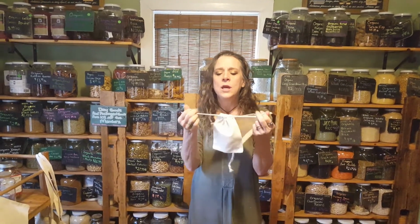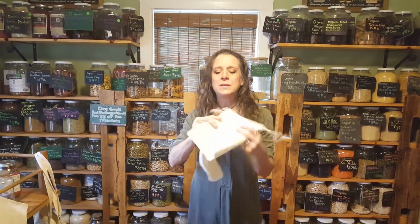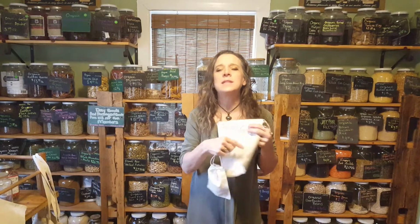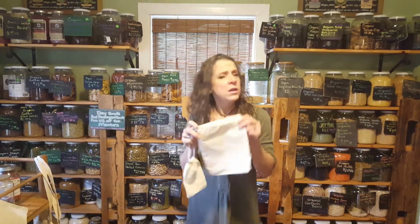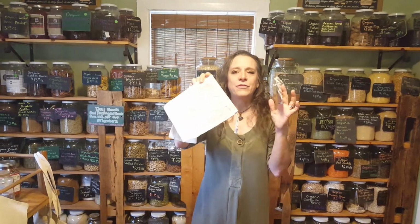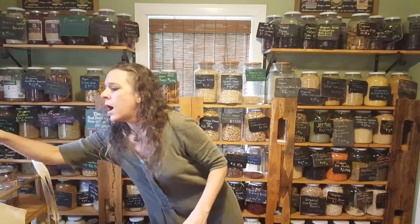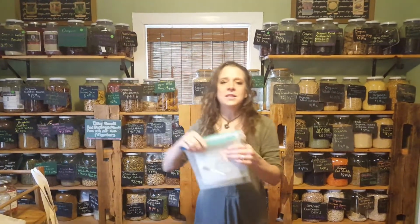And I like the ones with double drawstrings so you can pull them tight. If I do use really big ones, sometimes I'll get a little masking tape to label what it is till I get it home and put it in my jar. So this is one option that you can do. And they come in so many different sizes, so you can get whatever it is that you want or need using those.